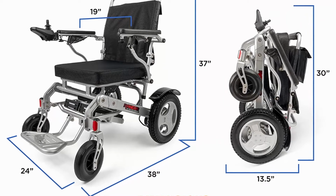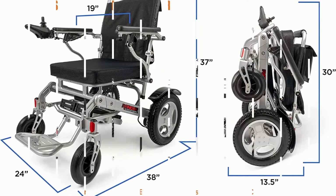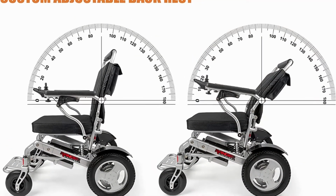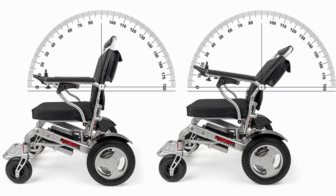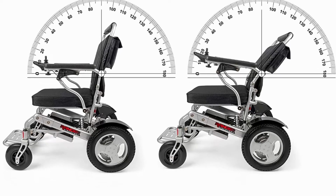Ranger Reclining Power Wheelchair equipped with a unique infinitely adjustable reclining backrest that allows a user to virtually position its angle in any position from fully upright to its furthest reclined position. Optional headrest and leg extension recommended.